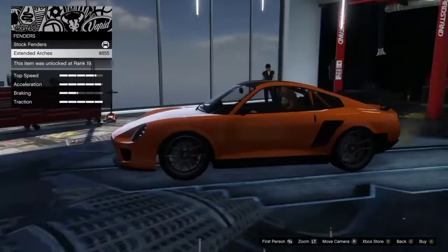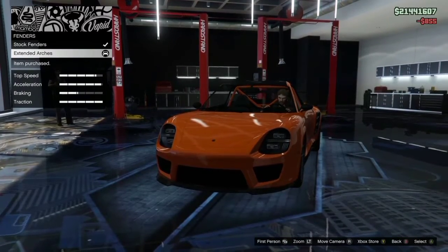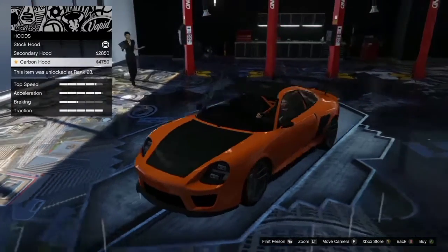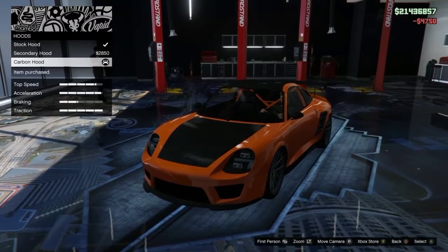For fenders, okay, nice. You can get yourself some extended arches. That actually makes this look a lot better when you get the extended arches. So, of course, we're going to go ahead and grab that. Let's see what they have for hoods. Not too much in the way for hoods, but I'll go carbon for now.